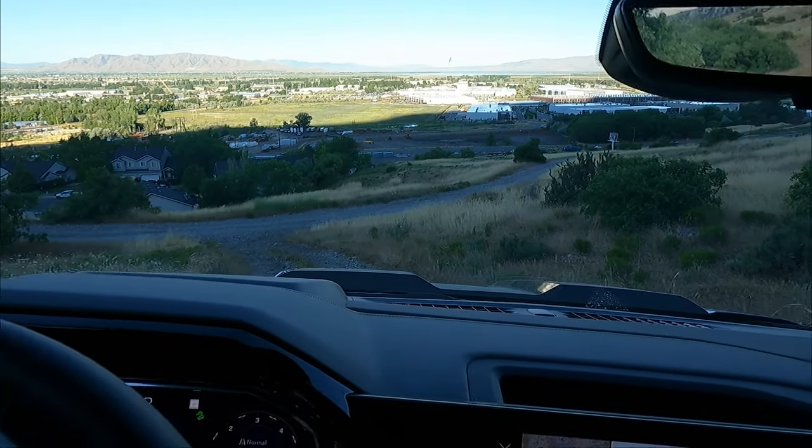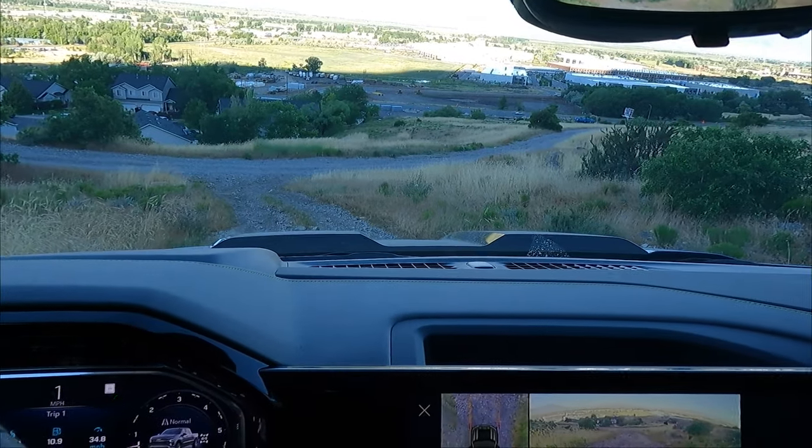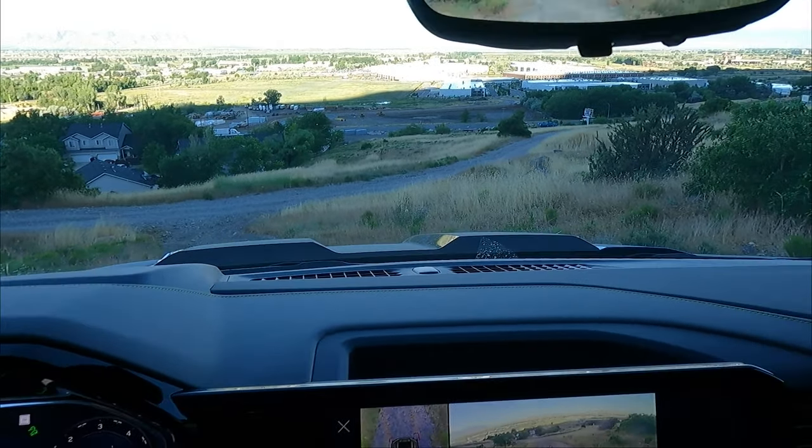This is a pretty rough hill. And the system, I mean, there's a little bit of sliding and stuff as the wheels switch which two have traction, which two don't. But overall, a really good system. That's in four high.